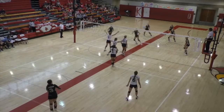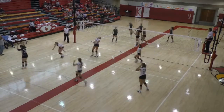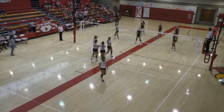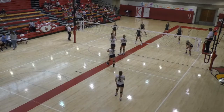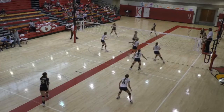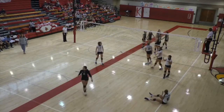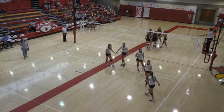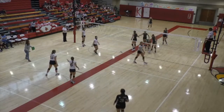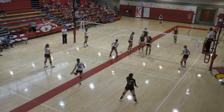Storrs again with the serve. Comes across. Forward and Smith Center will roll it across and out of bounds. 22-20. Panthers with a 2-point lead. Storrs just trying to get the ball over. Their serve, a high floater comes close to the net. They set the ball to the outside. Ball is hit down the line and in. Point for Smith Center. 22-21. Smith Center now moving back to serve. Panthers with a 1-point lead here.